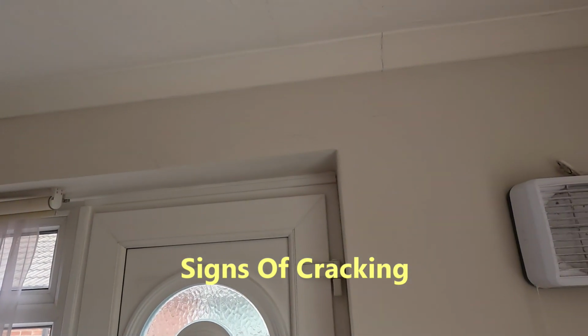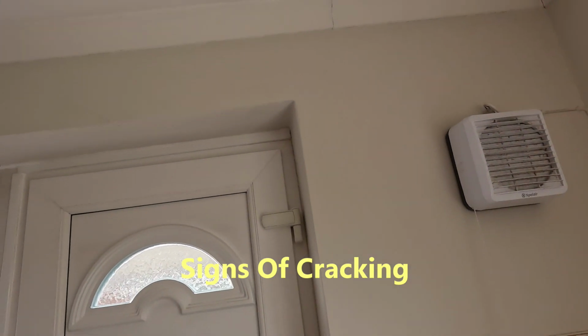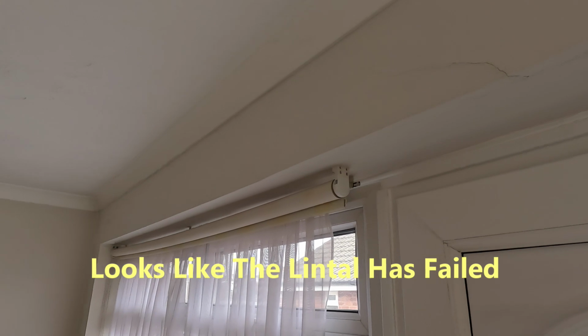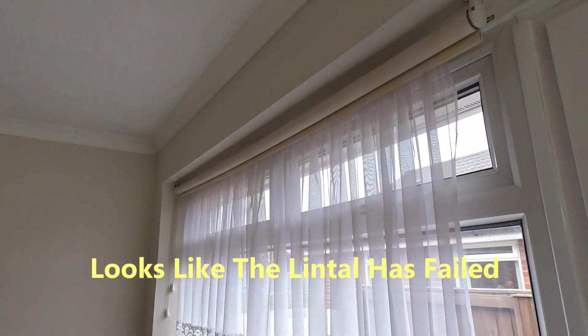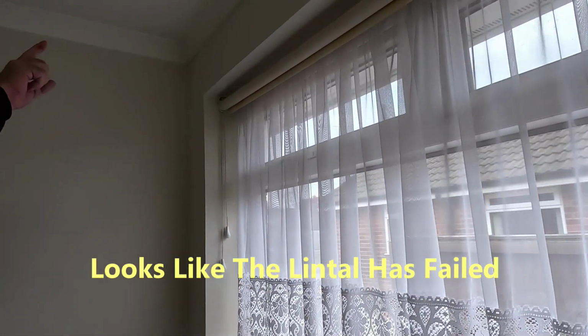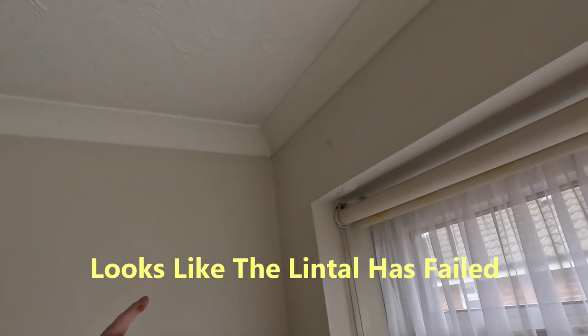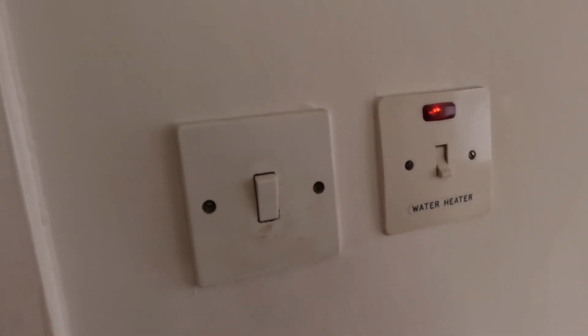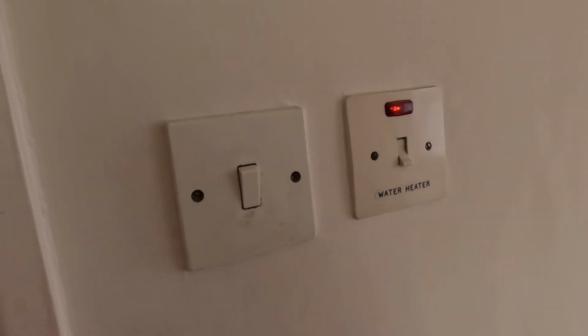So what he thinks is that the lintels either failed, or maybe they weren't fitted right, or something. There's something wrong with the lintel. You can't maybe see it on here, but it does bow. There was bowing where it was dipping, and then of course the cracks, they were quite bad. Yeah, you can see them moving across the Artex ceiling there. So it looks like quite a big job, the kitchen.